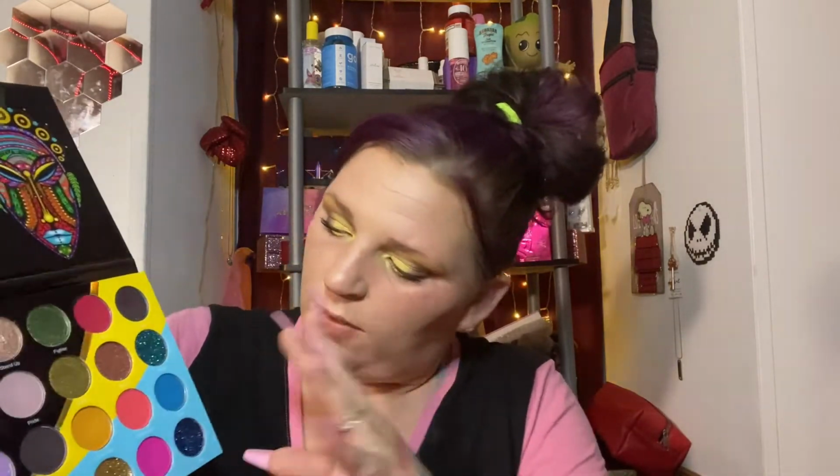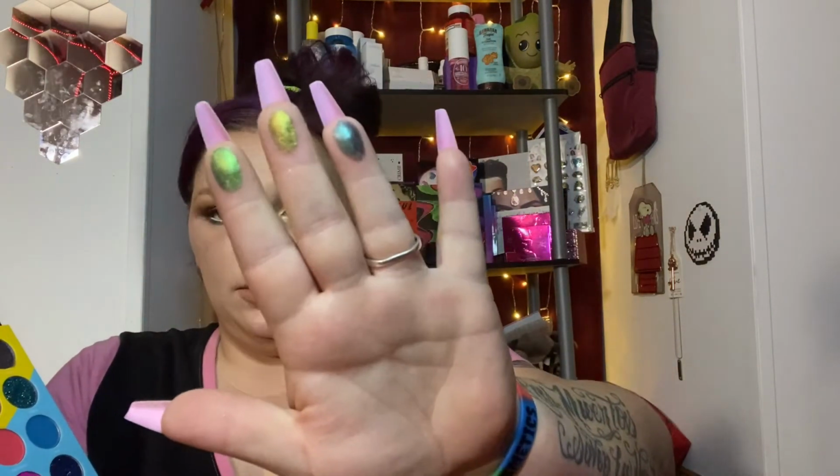Oh, this is the Wahala 1. This is the original one. It sold out everywhere. Look how freaking gorgeous. This is not going nowhere because it took me forever to find this. And I finally found one on Mercari. Like, it took forever to find this palette. But look at those shades. Y'all see why?